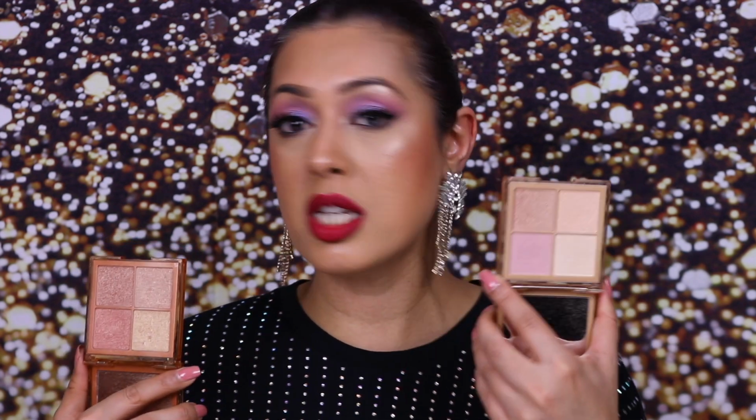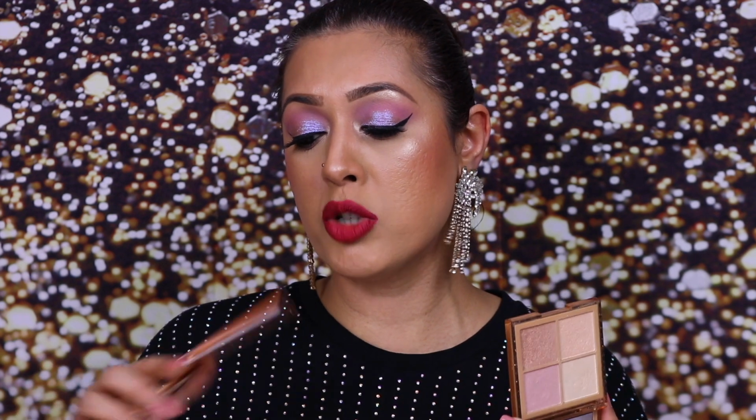I'm actually using this one on my face today, the light one. However, the medium one is probably the one that I use the most, and I've already hit pan on one of them as well because I use it that often. You've probably seen this quite a lot in a lot of my favorites videos over the past few months.